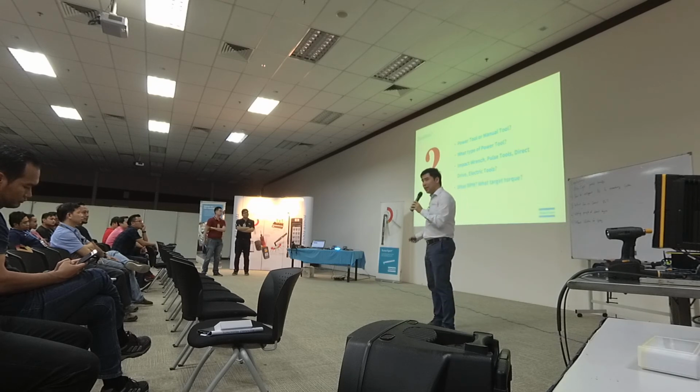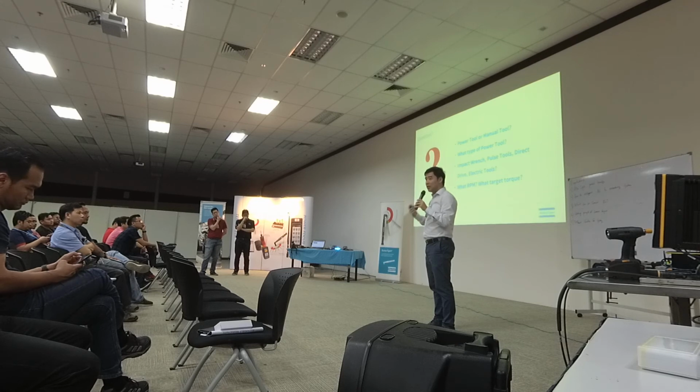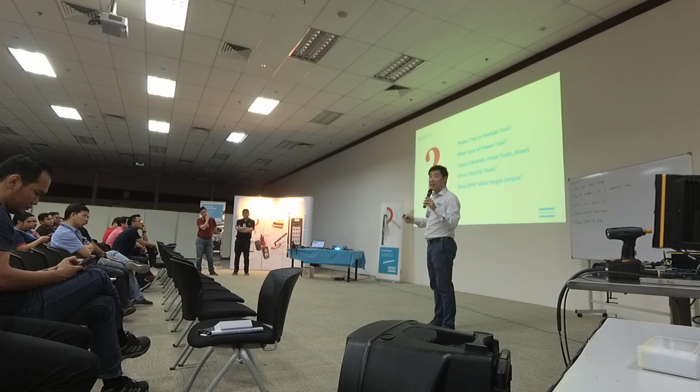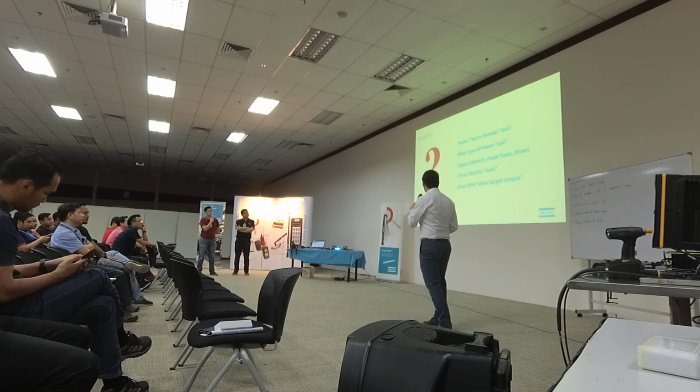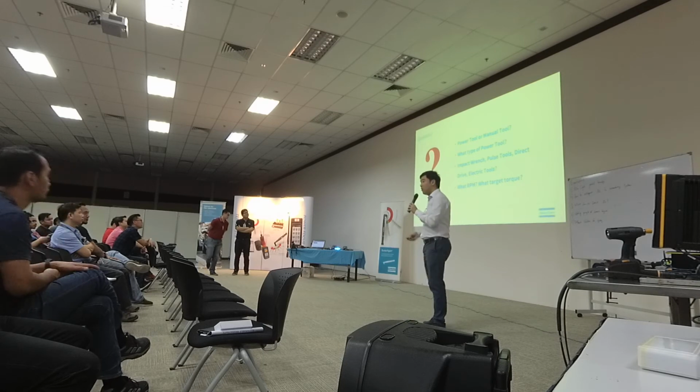Then you know what is RPM? The rotation speed. Then what speed should you use? At one glance you say the higher the better because it's faster, right? That's the assumption, but in reality that's not right. Sometimes it's too fast. The RPM is fast doesn't mean the productivity is high. So it doesn't necessarily.